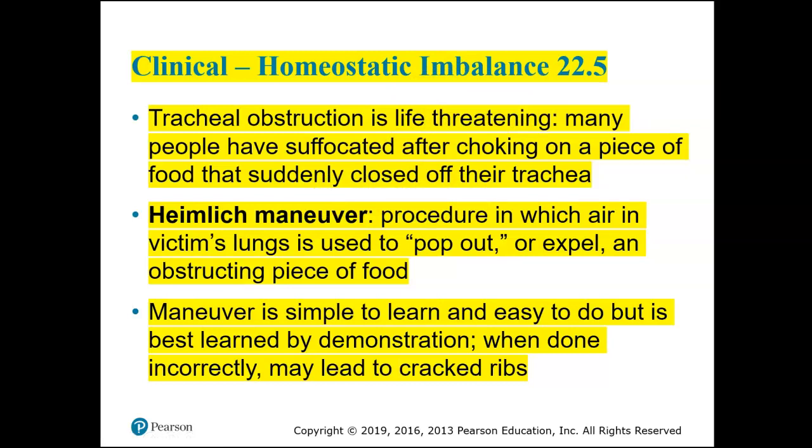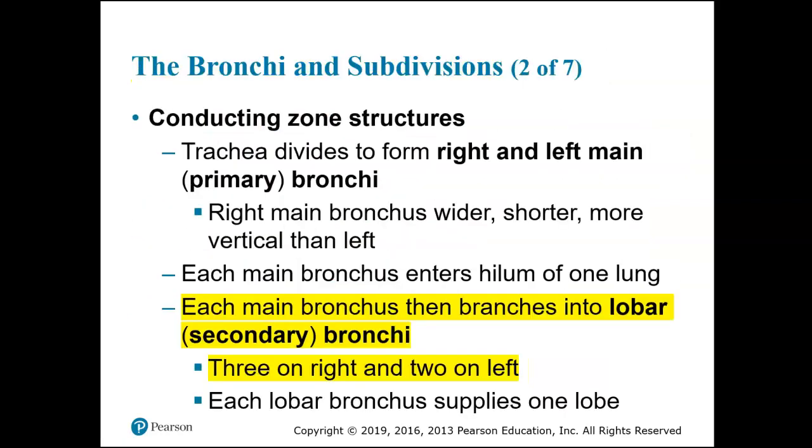All right, the next clinical note is about an obstruction in your windpipe, your trachea. Tracheal obstruction is life-threatening. Many people have suffocated after choking on a piece of food. The way to remove that food is the Heimlich maneuver. The maneuver is simple to learn and easy to do, but it's best learned by demonstration, since when you do it incorrectly, you can crack someone's ribs. But that is the way to expel food when there's a tracheal obstruction.